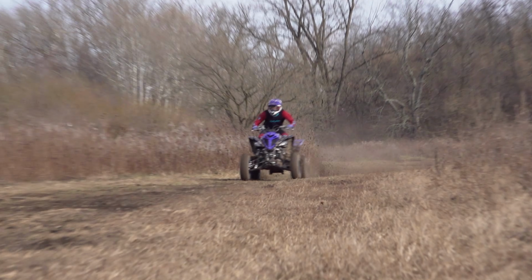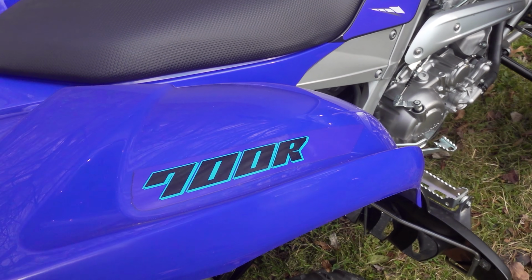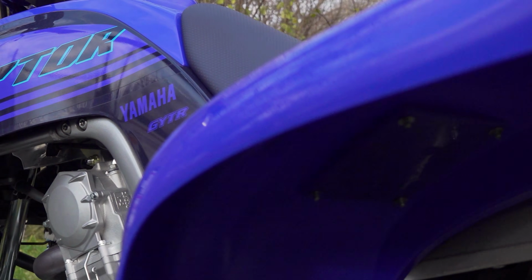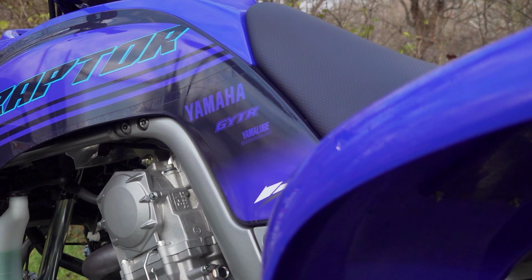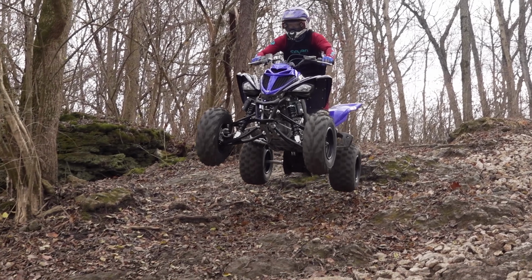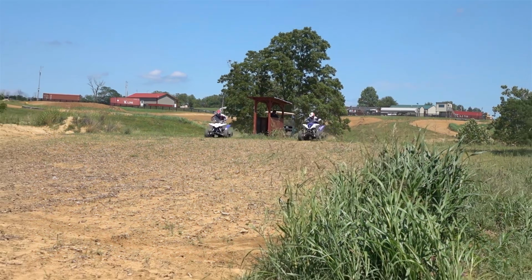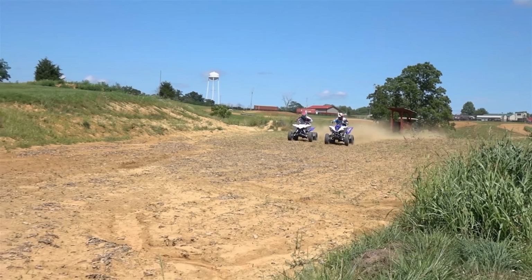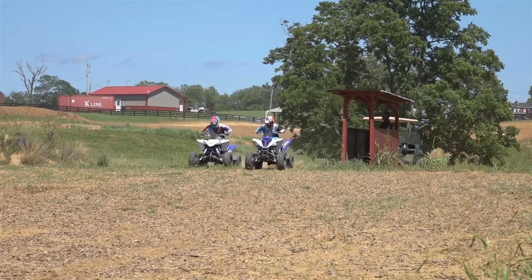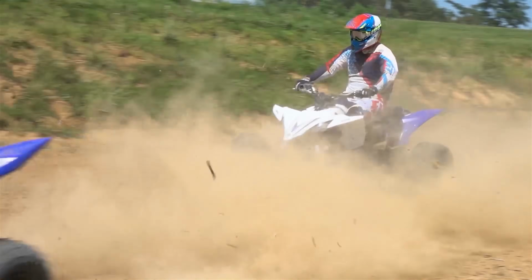The Raptor 700R was developed partially based on what Yamaha learned from the original race-focused YFZ 450. Sure, it's a little narrow out of the box and has a little higher center of gravity, but many overestimate its weight, weighing only 17 pounds more than the YFZ 450R. The Raptor's engine is certainly competitively fast, with a high-torque, low and mid-range focused power delivery that's more forgiving than a high-RPM focused 450.